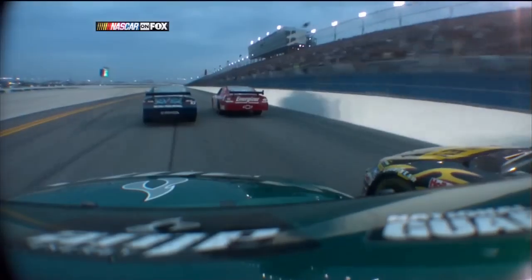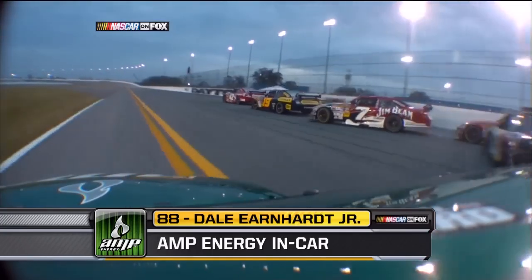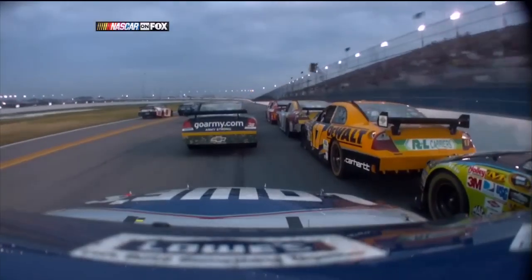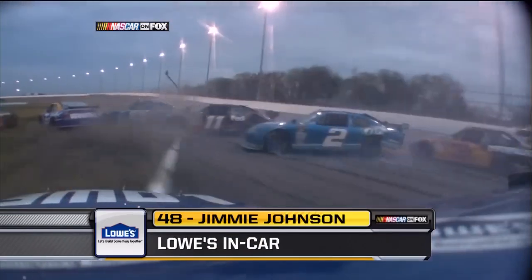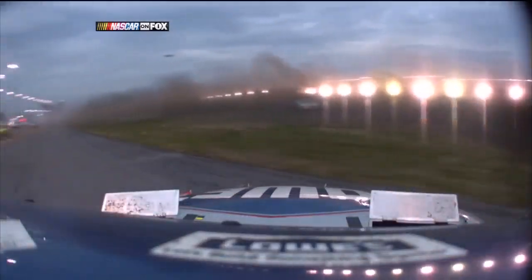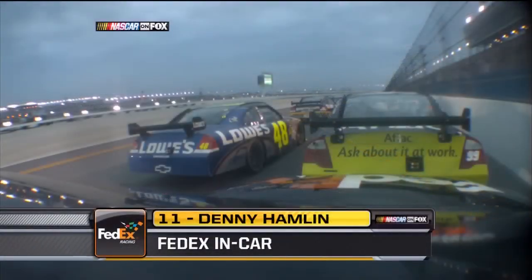Let's ride with Junior. Push you. On the bottom, three wide. Two outside. Go low. Go low. Go low. There you go. Good job. Jimmy Johnson's view. Outside, no help. Out, in and out, in and out. Guys, be ready with our splitter hardware. With Denny Hamlin.